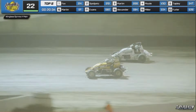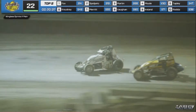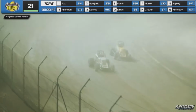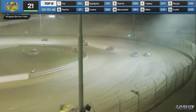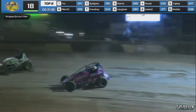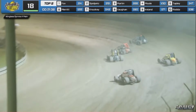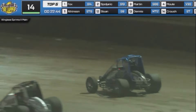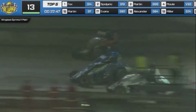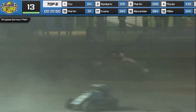Where's our race leader? The 14 of Brent Fox. Through he comes. He's leading by close to half a lap from Spike. And then it's back to the 66 of Sam Martin. He's holding down third. Anthony Tapley fourth. There's Spike. And also Sam Martin in the 66. Bold Jarek and Martin. That's second and third. Our leader is looking at the back of... Oh! Moore finally got the fence. And he brings on the caution.